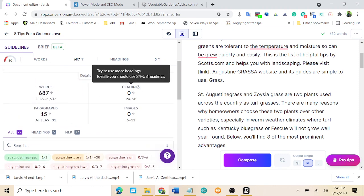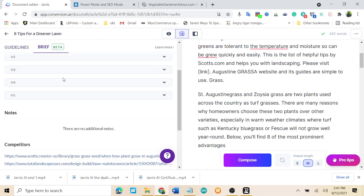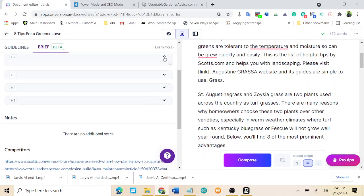For H2, these are your headings. Ideally, you should use 24 to 58 headings. All right, we got 0 right now. So let's go back over to the brief. These are going to be your H2s. We got an H1 heading.